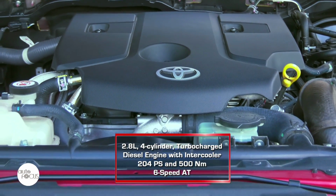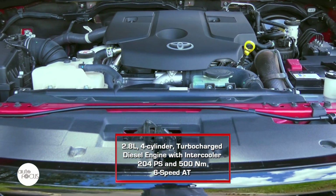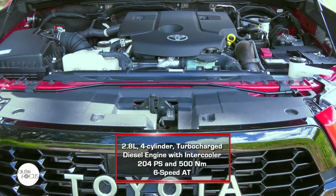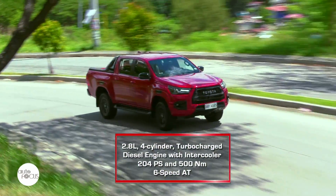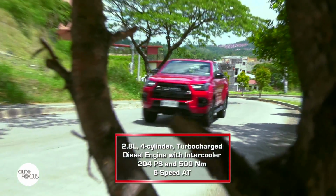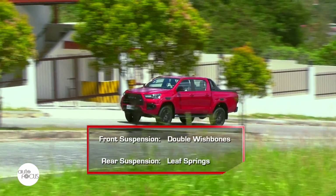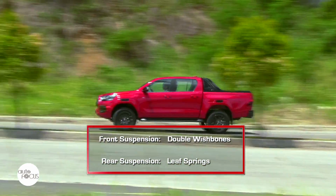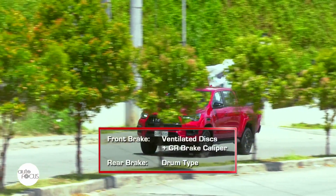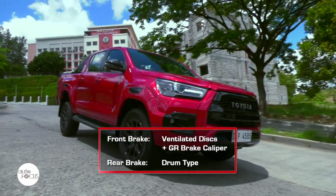The Toyota Hilux GRS is powered by a 2.8-liter 4-cylinder turbocharged diesel engine with intercooler capable of generating 204 PS and 500 Nm of torque. The engine is mated to a 6-speed automatic transmission and a 4x4 drivetrain that comes with auto disconnect differential and differential lock. The Hilux GRS suspension comes with monotube shock absorbers along with double wishbones and rear leaf springs. The brake system features GR brake calipers on the front ventilated disc and brake drum in the rear.